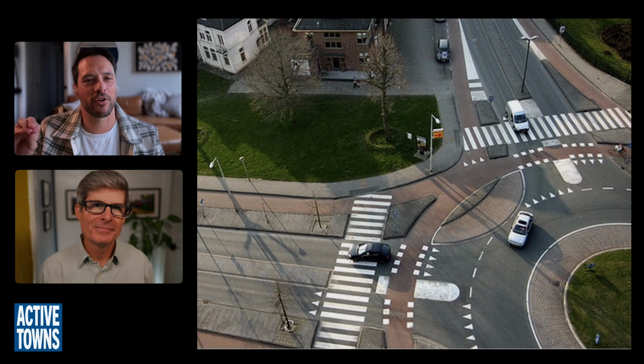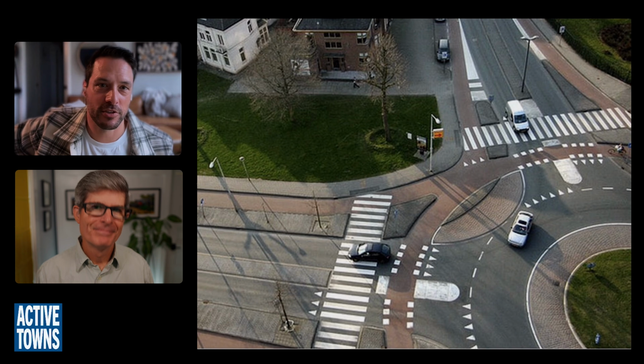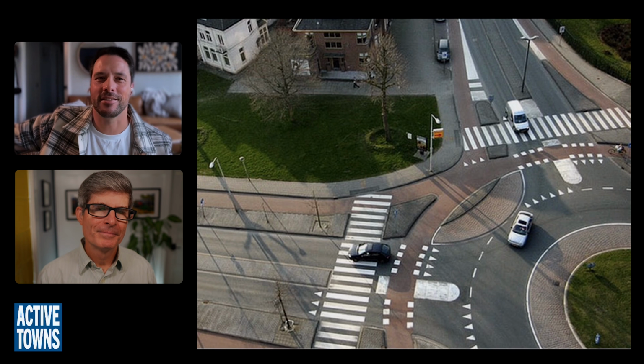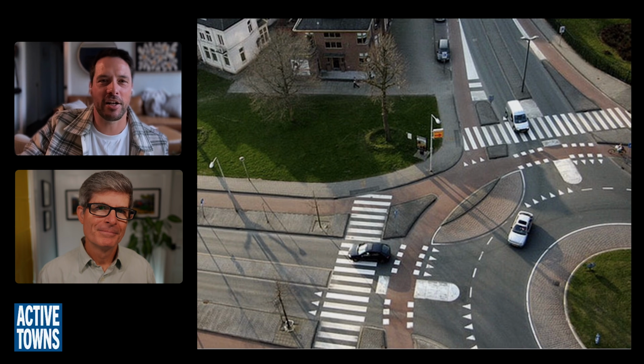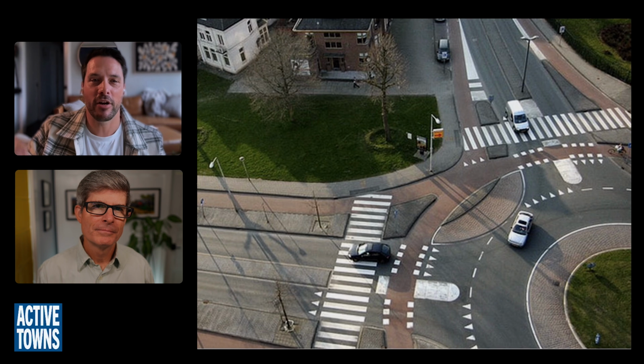You're doing those interactions with other cars, but then they kind of whip you around and launch you out the other side. And unfortunately, that place where they launch you out the other side, because they want the exits to be fast, that's where people are walking and biking and crossing the street. And so the way we design our roundabouts has not been that great for people walking and biking. And there is another way.